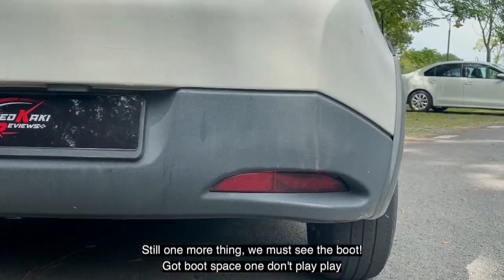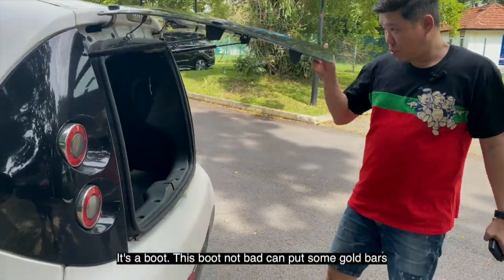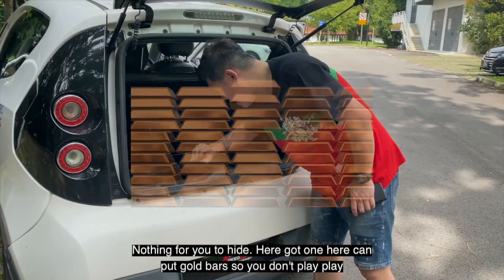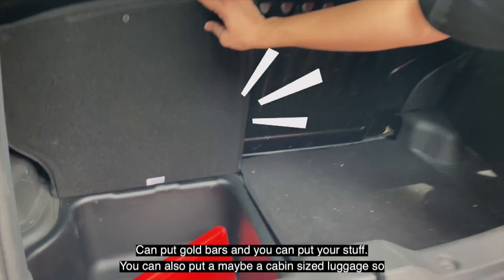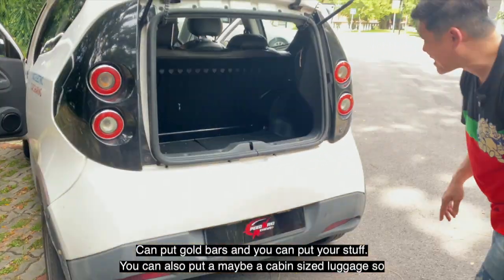Still got one more thing. We must see the boot. Got boot space. Don't play. The boot, this boot is not bad. Can put some groceries. Nothing for you to hide. Here got one. Here can put groceries. So you don't play. Okay, can put your stuff. Here you can also put maybe a cabin size luggage.